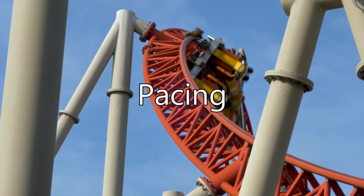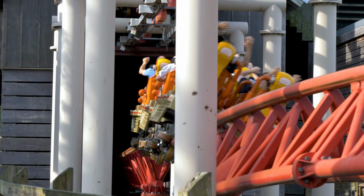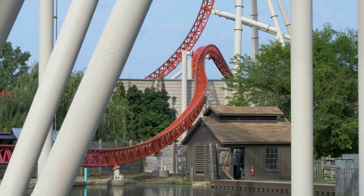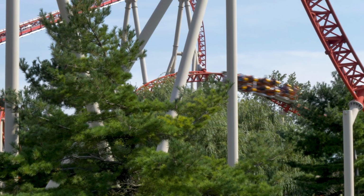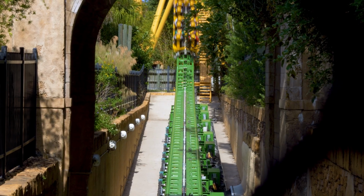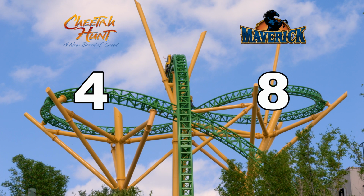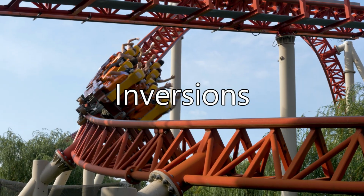Pacing. Both roller coasters have their lull moments when it comes to pacing, but I think we all know that Maverick wins this category. Once you crest that first drop, Maverick only lets up prior to the second launch, and then it's pedal to the metal all the way back to the station. Cheetah Hunt, for the most part, keeps its speed, but with that slow Windcatcher Tower and the mid-course brake run after the 0G roll, Cheetah Hunt feels a little bit more subdued. Maverick gets this point.